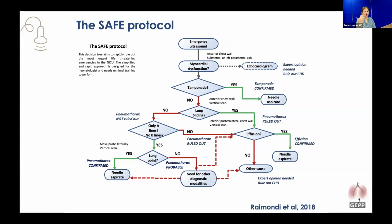And this is a flow chart where you start off by eyeballing contraction and thinking about, do I need to, and you always need to think about congenital heart disease. FOCUS will never rule out heart disease, congenital heart disease, sorry. First question: is it tamponade? Looking for signs of tamponade, going on to try and rule in or out a tension pneumothorax, and then effusion.